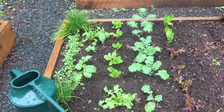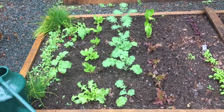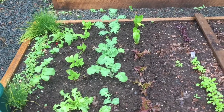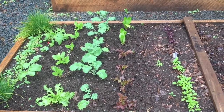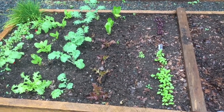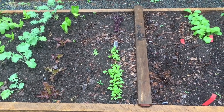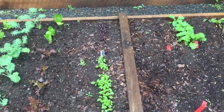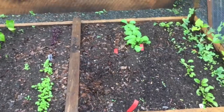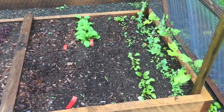Here's one of my raised beds. At the left is some bok choy that didn't do very well. There's some radish growing there, some endive and perpetual spinach. There's a row of kale. There's some romaine lettuce and Bella Rosa lettuce. There's some more mustard and some arugula coming up there. Over here there's some white turnip and some spots I need to plant some things in.